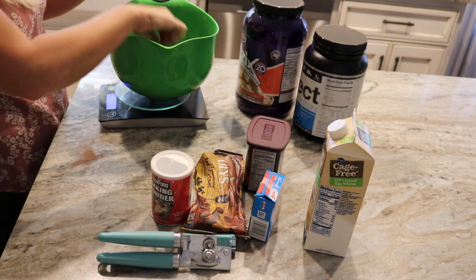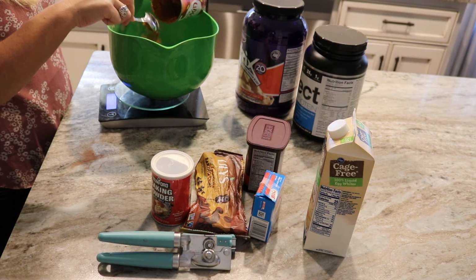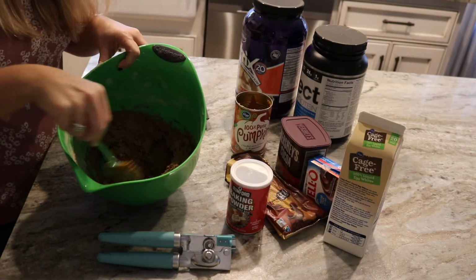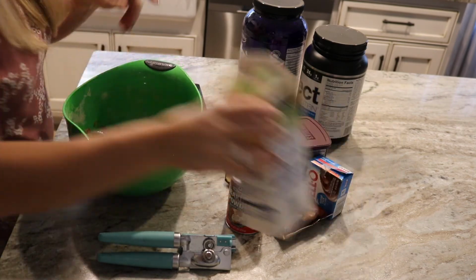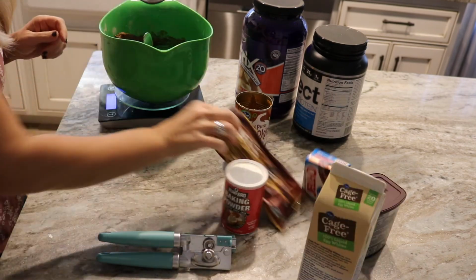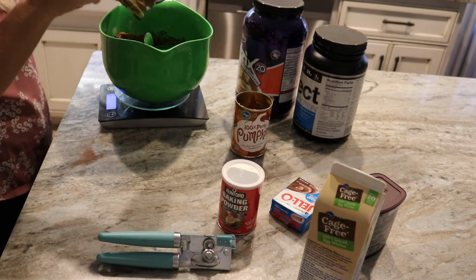I'm going to put about 212 grams. And then I'm going to go ahead and add in 100 grams of egg whites. And I don't know if you can tell on camera, it's a little dark, but it seems a little bit dry. I'm going to put just another little splash of egg whites in here. And then we're going to go in with 14 grams of the Lily's baking chips.